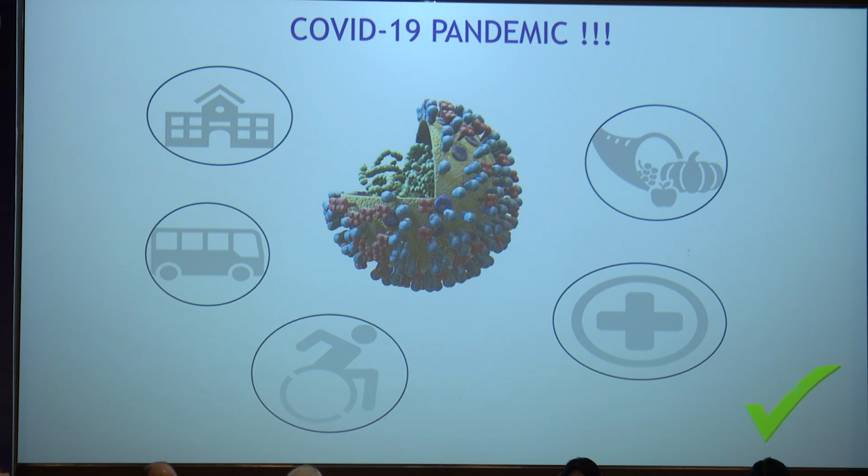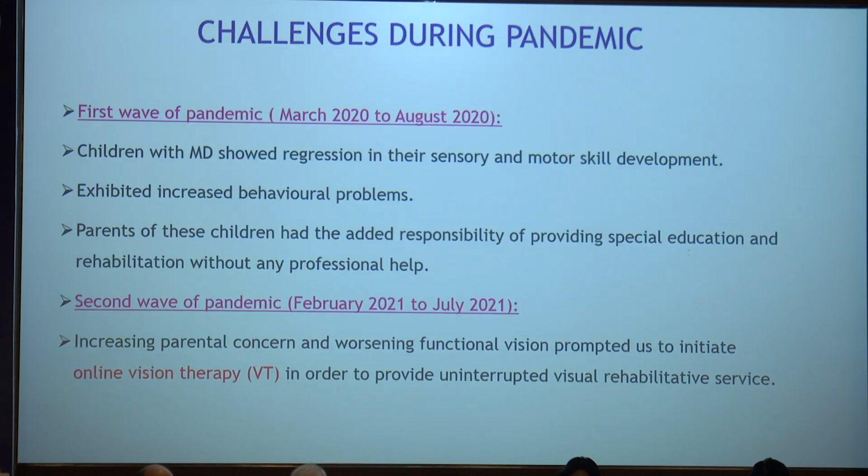only essential services and emergency services were available. Travel restrictions were imposed and rehabilitative services were not part of essential services, because of which children with multiple disabilities had regression in their sensory and motor skill development, showed increased behavioral problems, and parents had the added responsibility of providing rehabilitative support without any professional help.